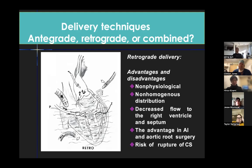And I feel this is still helpful for pediatrics. For example, when we take the cross clamp off, we can use retrograde to de-air the coronary. Sometimes we struggle with air going into the coronary, ending up with bad ischemia or bad function.